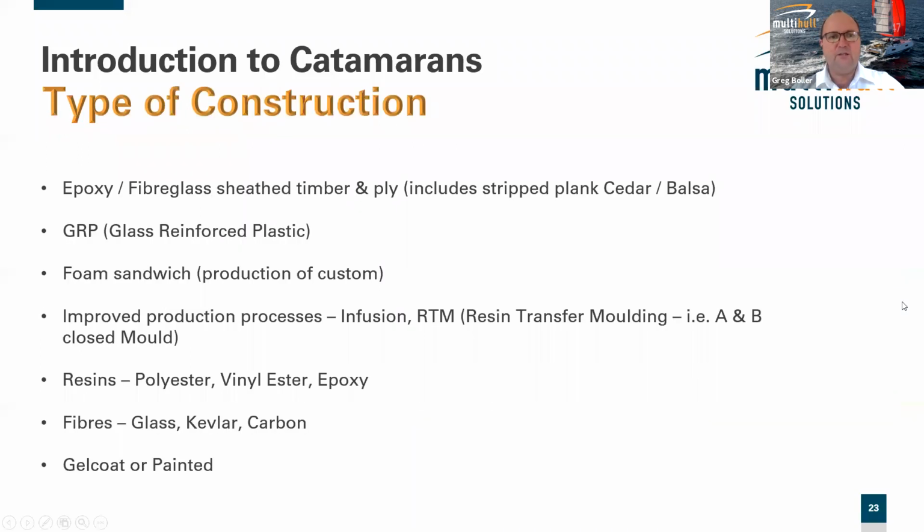Okay, over the page, Phil. Types of construction. Let's not get too bogged down on this one. We could go on for hours. Yeah, look, we won't get too bogged down in this because it's a lot. It can be very, very high tech stuff, and we can go for hours on this. But look, basically, actually, sorry, I've just got to pull you up.